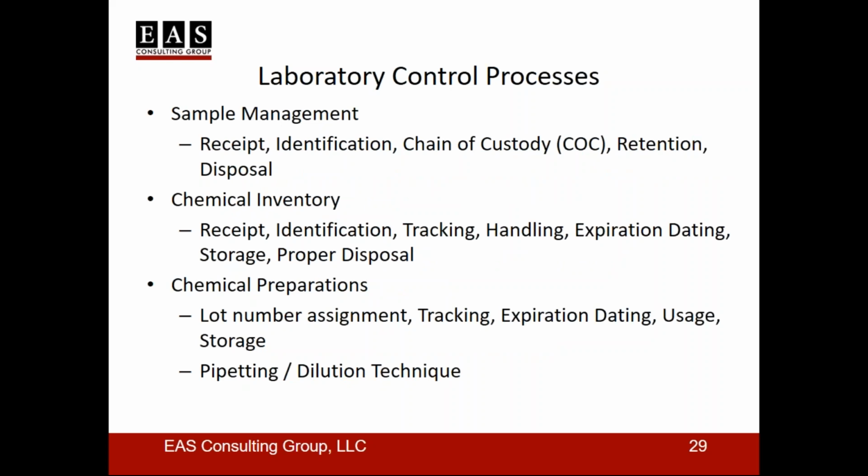There'll also be an extensive sample management process, especially if you're using a larger contract laboratory. Some of these larger contract laboratories will receive over 1,000 samples, sometimes thousands of samples every single day. So the receipt and identification of those and a chain of custody for those samples is vital to make sure that there's not some contamination, cross-contamination, or mix-ups with any of those samples. There also should be a specific retention period for those samples and appropriate disposal of those types of samples.